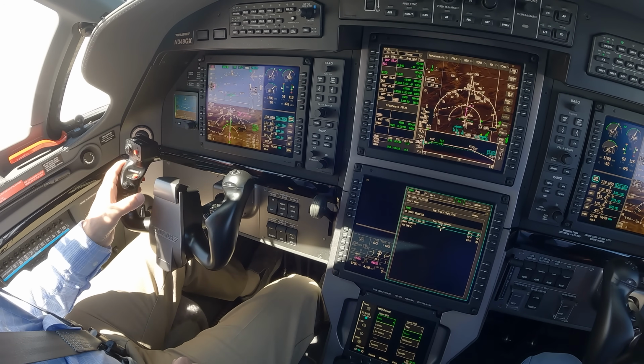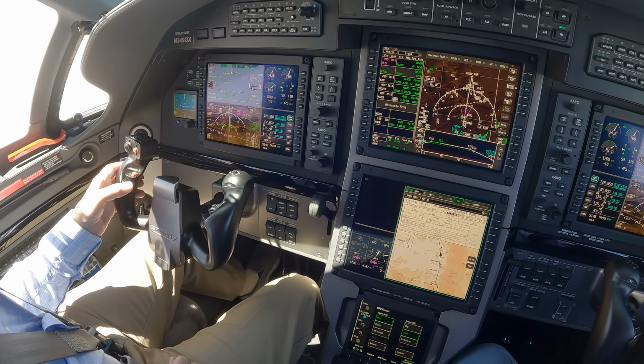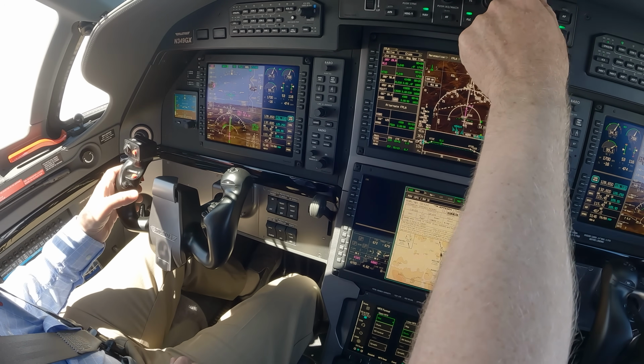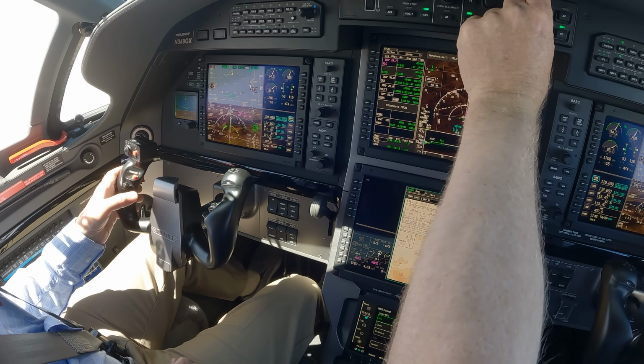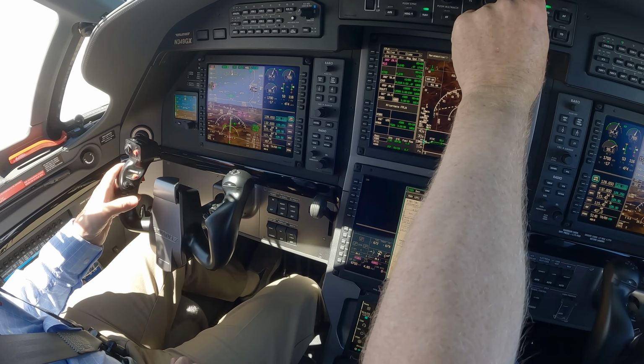So the approach will be the RNAV Zulu. It's runway 32. 9100 is our MDA. We'll do this as a CDFA, so I'll set 9130.